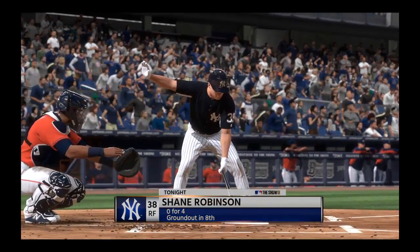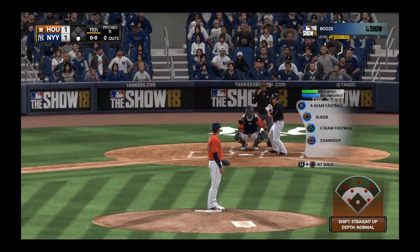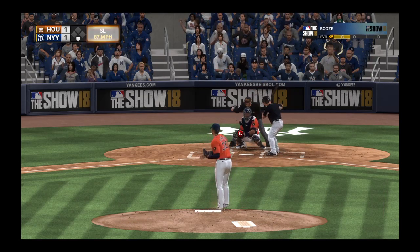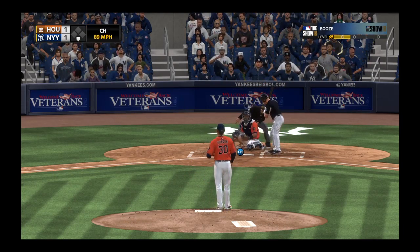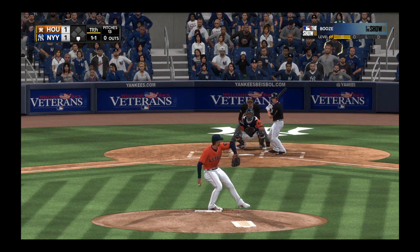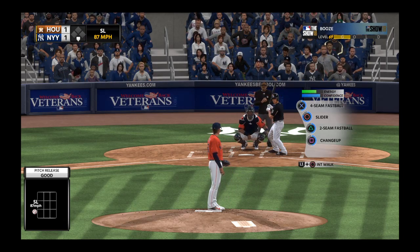Coming to the plate now, Shane Robinson. Struggling so far in this one and looking to erase his 0-for-4 ball game right here. Ready to deliver. Here's the first pitch. Takes a look down at the knees for a strike. And a pitch in the dirt as he lays off. It's 1-1. And that one just missed outside.